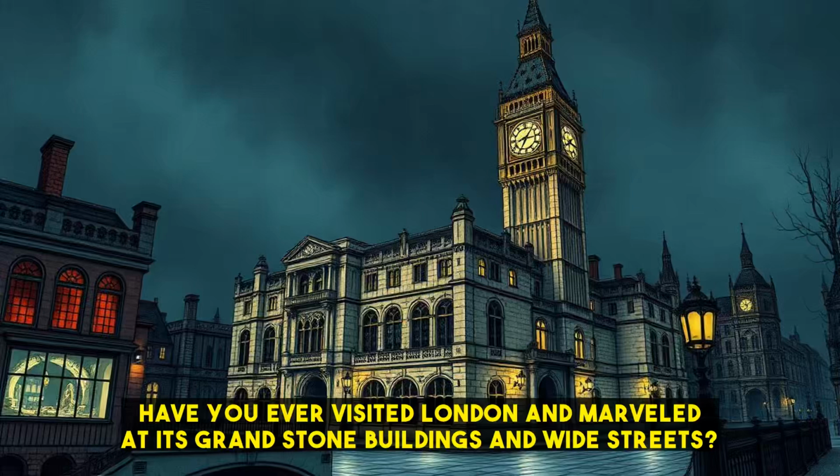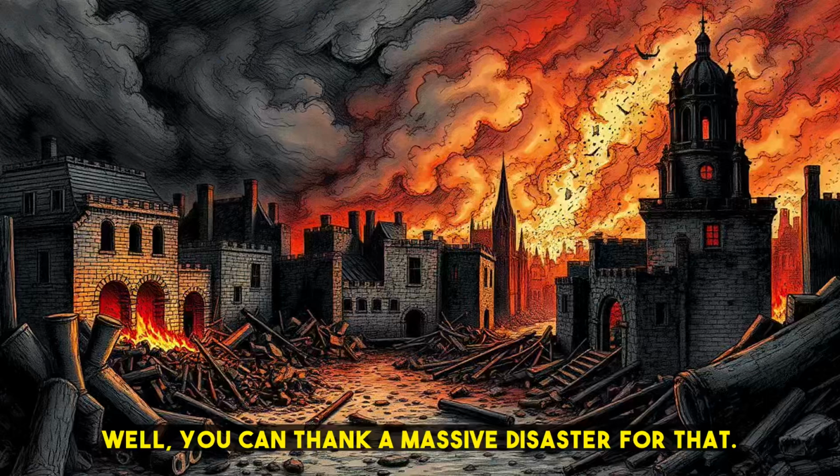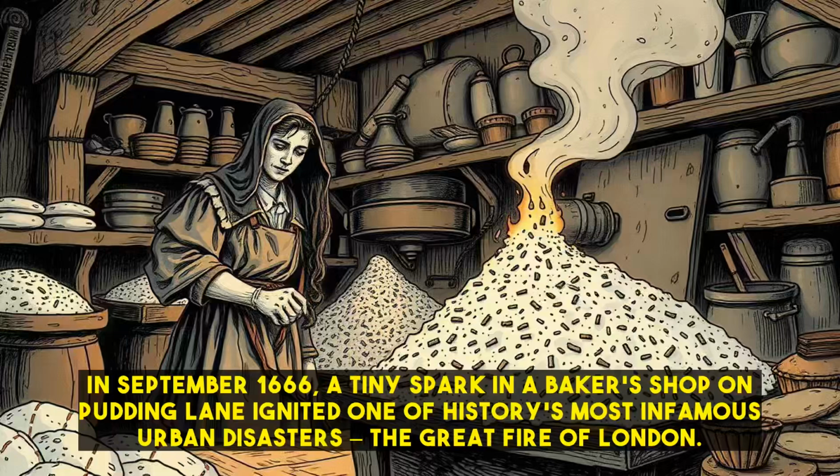Have you ever visited London and marveled at its grand stone buildings and wide streets? Well, you can thank a massive disaster for that. In September 1666, a tiny spark in a baker's shop on Pudding Lane ignited one of history's most infamous urban disasters, the Great Fire of London.